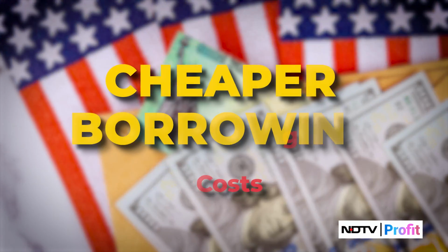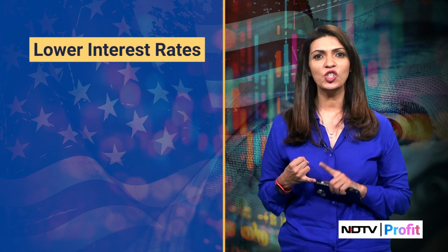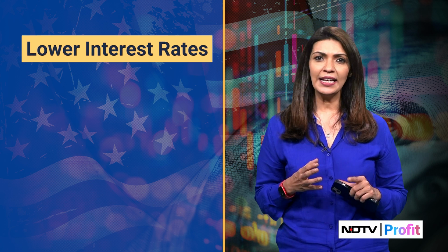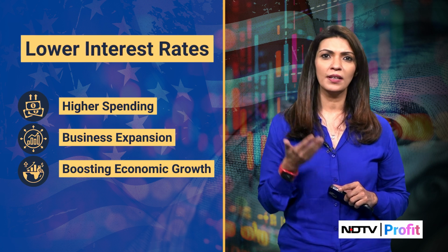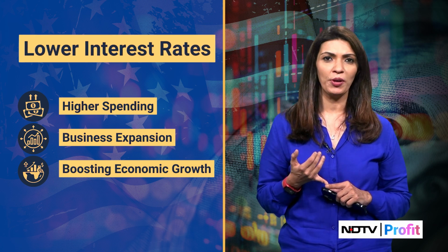Here's what a Fed rate cut means for the US. First up, it means cheaper borrowing cost. Lower interest rates make it cheaper for consumers and businesses to borrow money. This can lead to higher spending on homes, cars, business expansion, and potentially boosting economic growth.